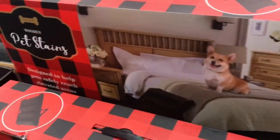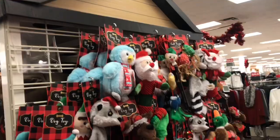Right outside the elevator, there are already some pet things for the Christmas season. Oh my gosh. All of these are so cute.